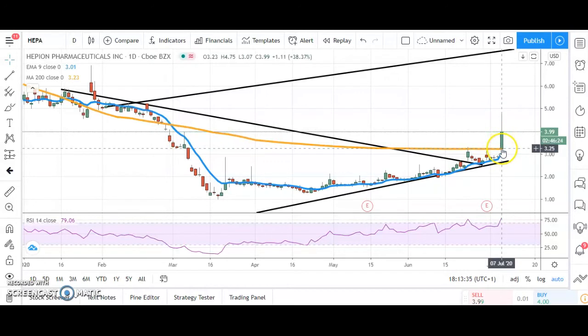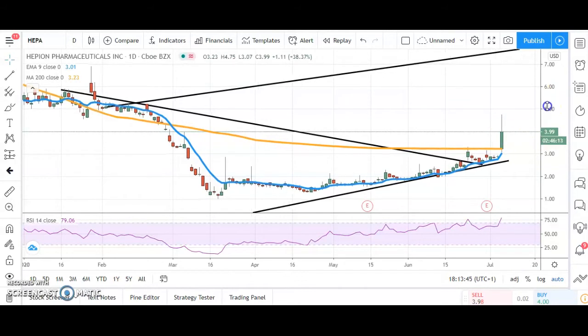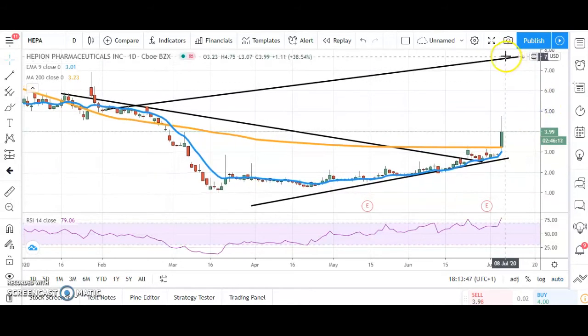But the view at this stage is, at least while we're above recent broken resistance around the $3.25 level, we could get up towards the top of that rising trend channel from February, up as high as $7.50 or even $8 over the next 2 to 3 months.